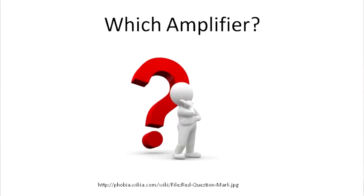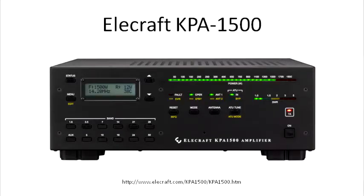I always kept in mind that I'm looking forward toward a legal limit amplifier. So which amplifier? At the time I started my search, these were the ones I was considering. Top of the list, the Elecraft KPA-1500. Based on my experience with the KPA-500, I thought, well, this will be just kind of plug and play. I'm familiar with it.